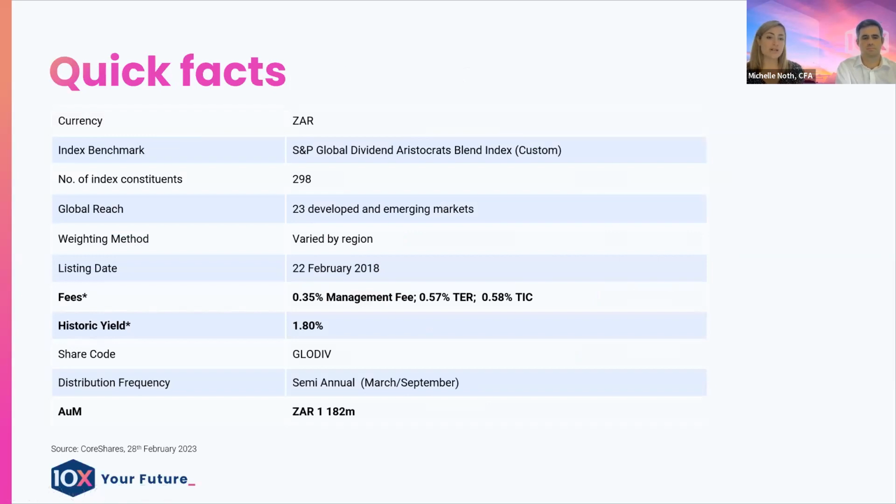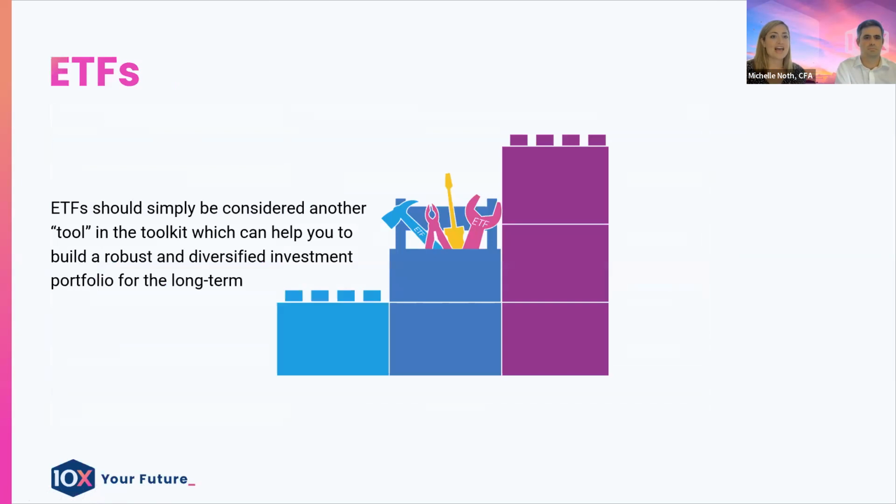So in summary, over $1 billion in assets in this ETF. It's got a nice steady yield, which is what it's designed to do, around 1.8%. The yield has stayed around those levels, even though the market prices have moved, and a competitive management fee at 35 basis points. So that's just an example of an ETF that could be in your toolkit. And really just to reiterate, there's a wide range of ETFs available on the JSE that make for tools that you can use to make bespoke portfolios for your clients.